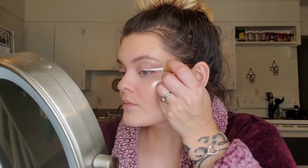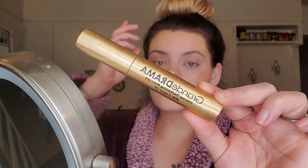Excuse the crud on this, but I am going to go in now with my lash adhesive, which is the Kiss Products Clear Lash Glue. And as in all of my previous videos, I do apply the lash glue to my eyelid first, and then apply mascara, which I'm going to be using the Grande Cosmetics Grande Drama Mascara.